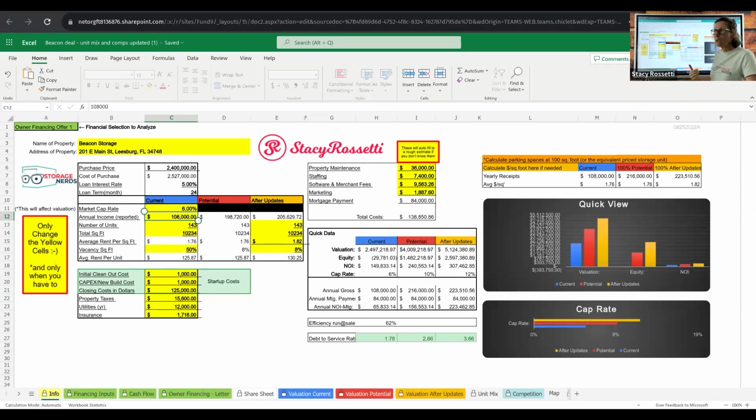So you can see it's $1.76 and our competitors are $1.82. So there's really not a lot of room for rents to go. It's like 5 cents. So it's not too bad, right? And if people say, 5 cents, that's not that much, but really, honestly, it's kind of a lot.